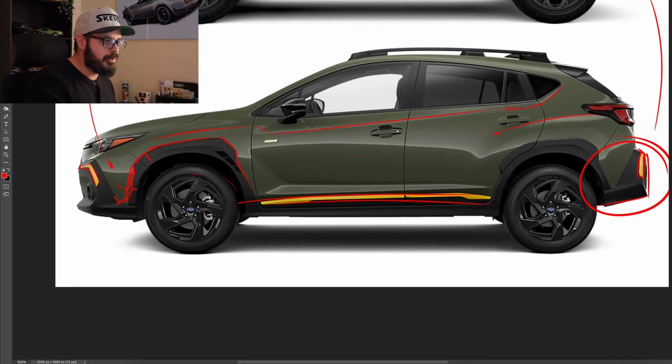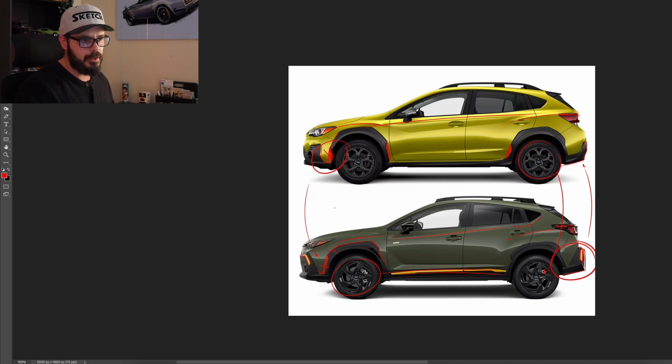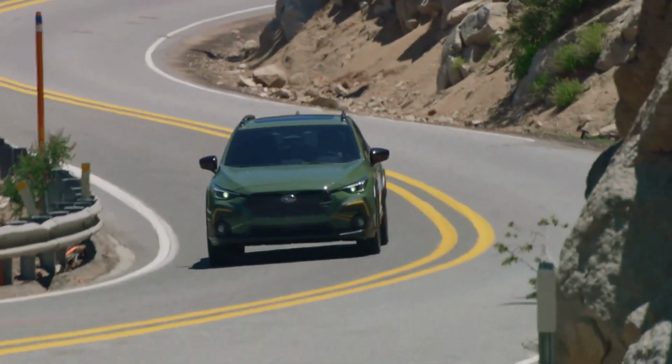Not a huge fan of these wheel designs. I think the old ones looked better than these kind of turbine looking things. But for once, I think it looks decent in black, having the wheels in black.